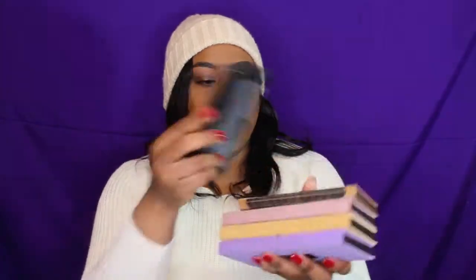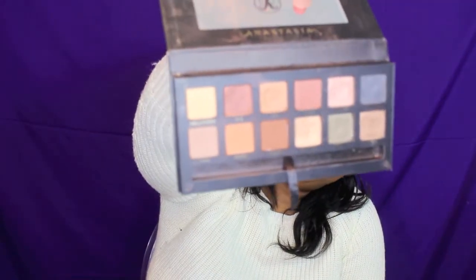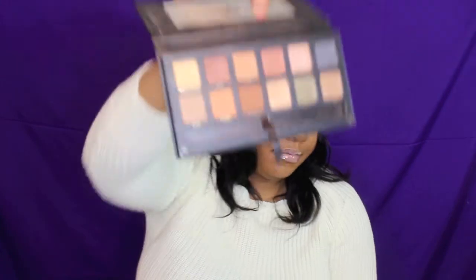Let's see, these are, nope, there's another one. All of my Anastasia palettes. I'm gonna start with this palette, which is the Master Palette by Mario. I don't like this palette. I've probably used this palette twice, maybe 3 times. I don't really care for this palette. Yeah, so that's that.